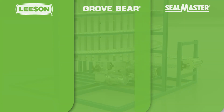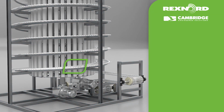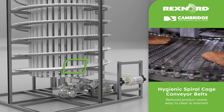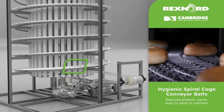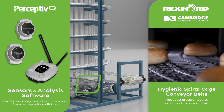These components work together to keep your product moving, along with our spiral conveyor belts. The Rexnord and Cambridge Hygienic Spiral Cage Conveying Belts provide a wide variety of size, pitch, and opening options to meet specific processing application requirements. These flexible and robust designs enable effective processing of a variety of foods, reducing product waste while also providing for easy cleaning, sanitation, and belt maintenance. Perceptive sensors and analysis software are simplifying condition monitoring to streamline the process of predictive maintenance, resulting in greater operational efficiency and uptime.